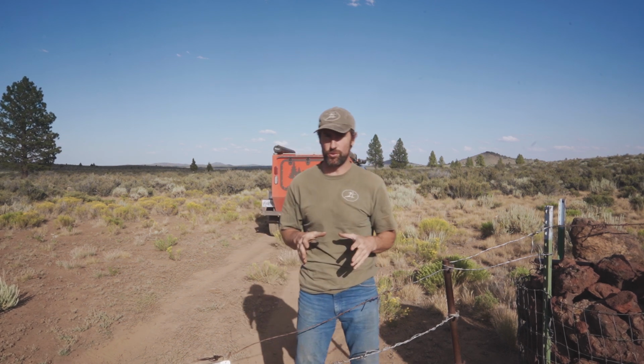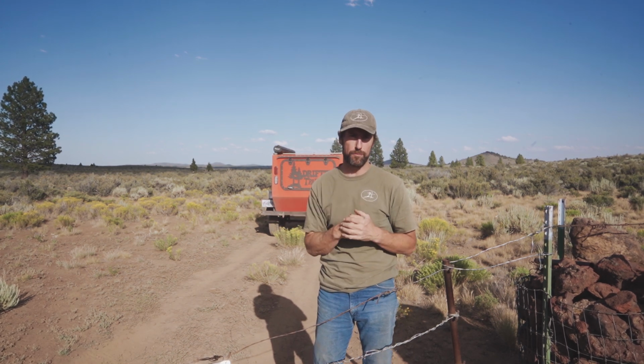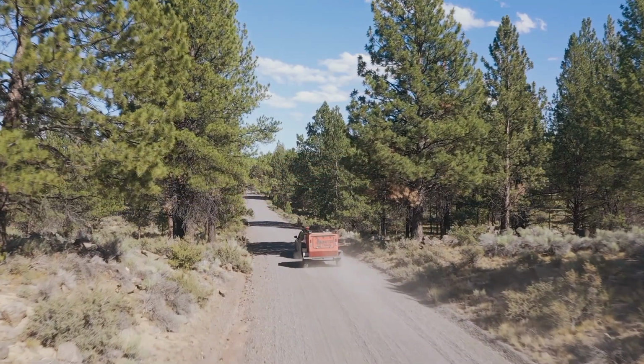So we're finally starting to get out into some BLM. The first part of this trip has been mainly through National Forest. Now, I could have hopped on Highway 20 and drove east out of Bend and jumped right into the high desert area from there, but I really wanted to start this trip right out of Bend, so I took China Hat Road, which took me through quite a bit of National Forest.